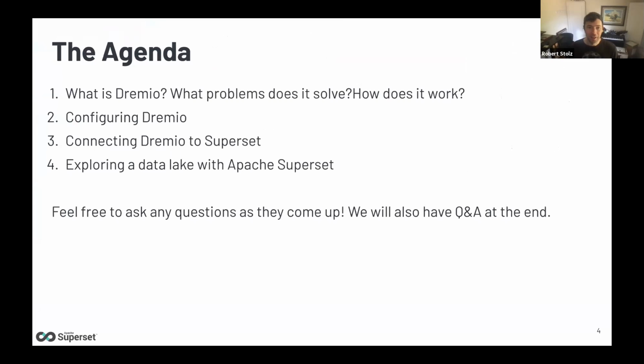Okay. So the agenda today, what are we going to do? First, we're going to talk about what is Dremio, what problems does it solve, how does it work? And then Brett is going to show us the interface of Dremio and talk a little bit about configuring Dremio. And then he's going to pass it over to me. I'm going to talk about connecting Dremio to Superset and then exploring a data lake with Apache Superset through Dremio and some best practices and ideas around that.